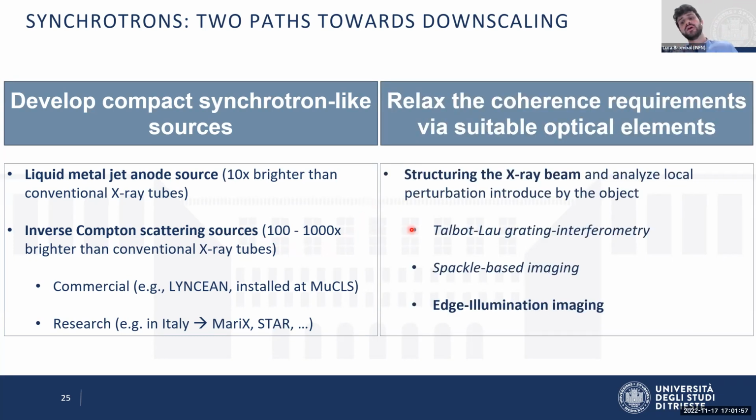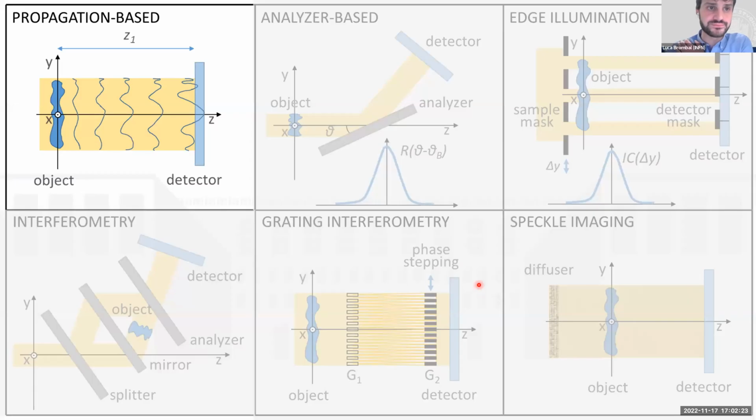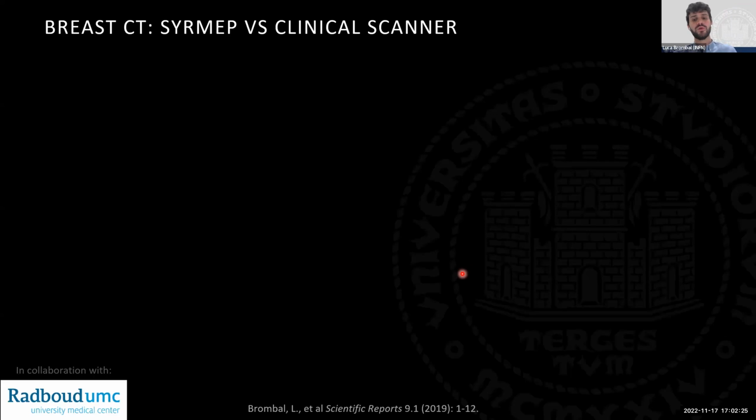Or, on the other hand, you try to adapt your technique to work with existing X-ray tubes, basically. And for doing that, you somehow need to structure your X-ray beam and analyze locally the perturbation introduced by the object. And we have very successful examples of this. Of course, there's Talbot grating interferometry, there's speckle-based imaging, and there's edge illumination imaging, which is what we are doing in Trieste.